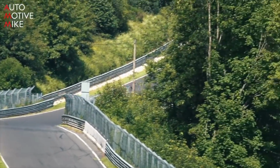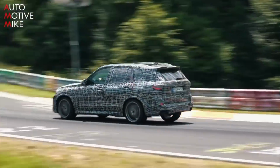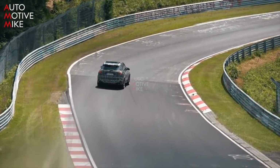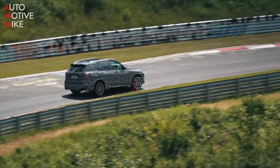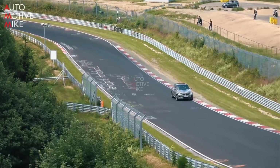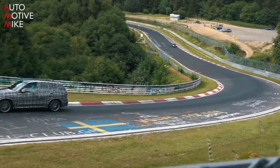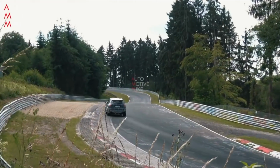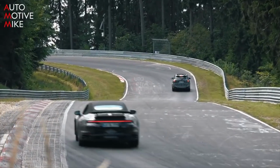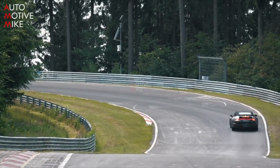Now, as you can see from the video, the car looks very flat through the corners, and it also has very limited body roll, and that's going to be important for this car because it's going to be competing directly with the likes of the Cayenne Turbo. So it looks like BMW are going to have a very good car on their hands. They're quoting 600 horsepower, which is 25 more horsepower than the outgoing X5M, but as we know from our own F90, BMW are underrating this car, so we expect it to have more like 630 horsepower.